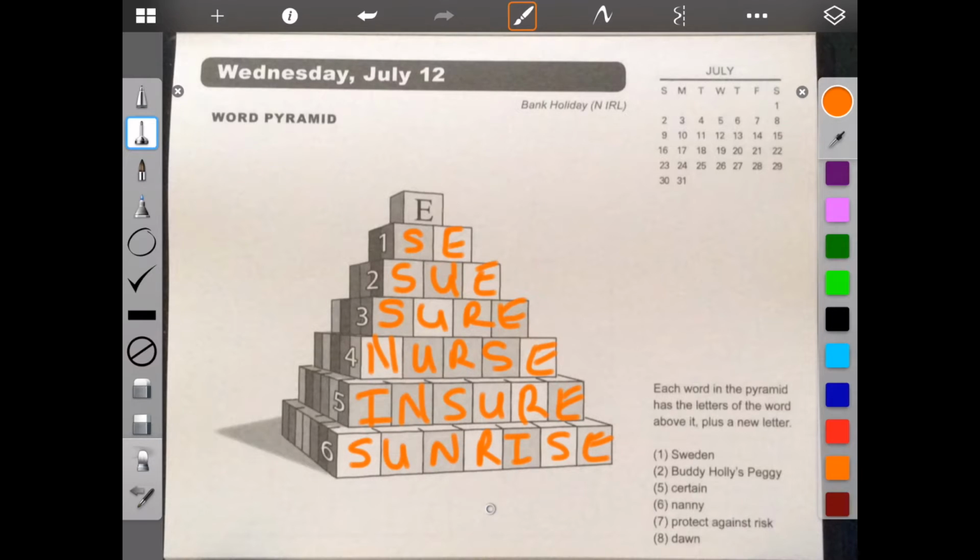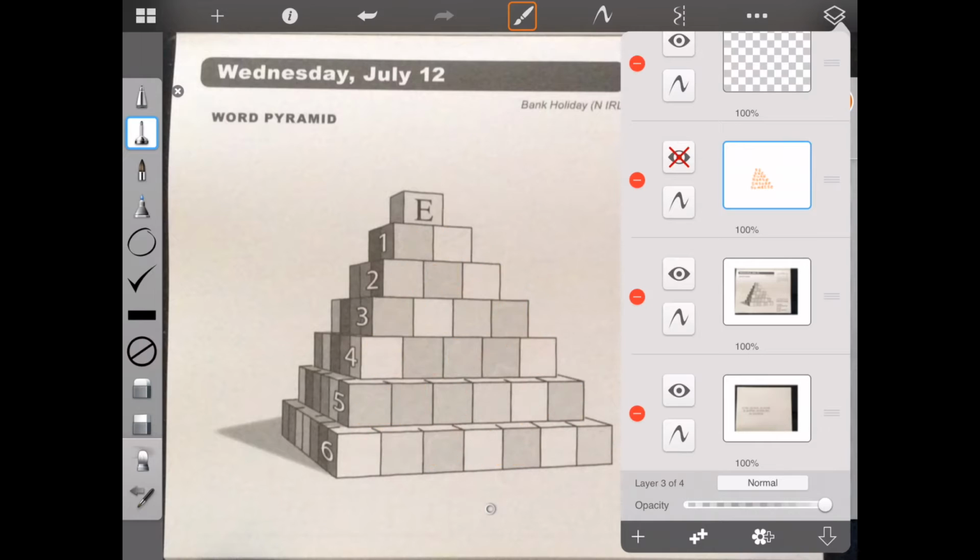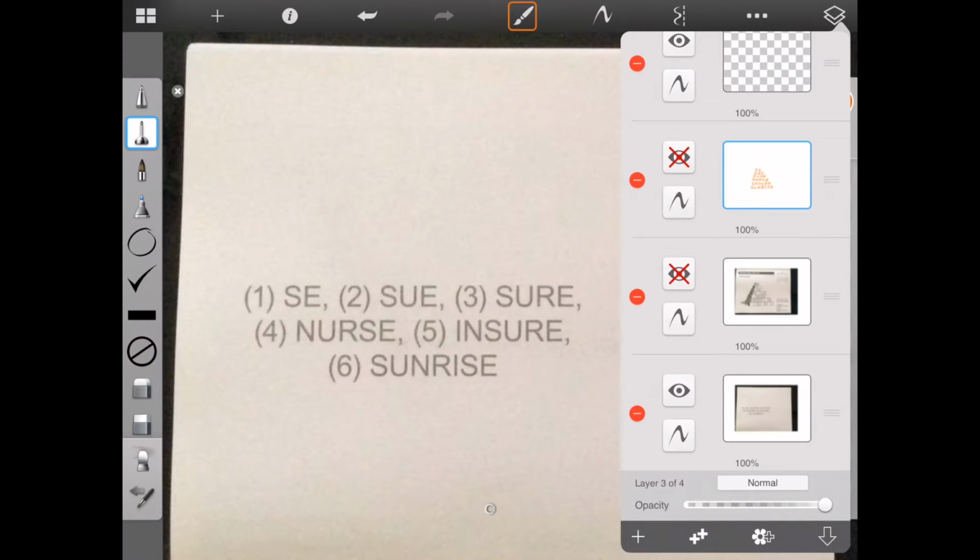So let's see what they say. SE, Sue, Sure, Nurse, Insure, and Sunrise. Oh, that one was pretty good this week.